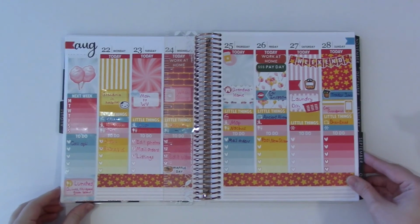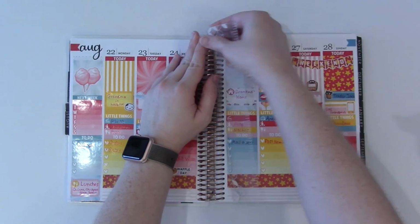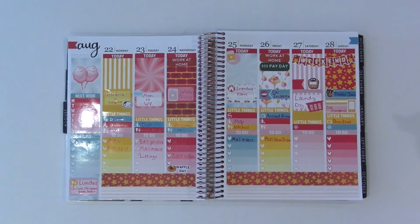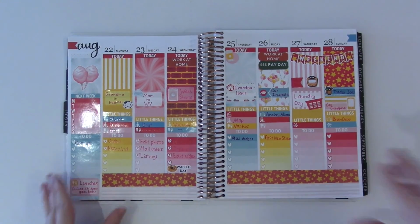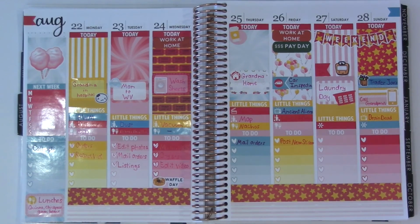And this is the spread for this past week, or well, this week when I'm recording this, last week when you're watching this. We'll zoom in a little bit too. We'll go ahead and do that. It was an EvieLouAndCo spread.